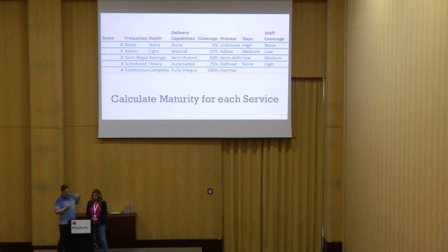The first one we came up with was the frequency, like how often do we do it? Is it ad hoc, we do it once in a while? Is it regularly scheduled? Then the depth, which is kind of subjective. A lot of these are fairly subjective, but we needed something to measure. So do we go very deep? Is it just an unauthenticated scan? Is it a full authenticated scan with code? And obviously it's different for different apps depending on the situation.